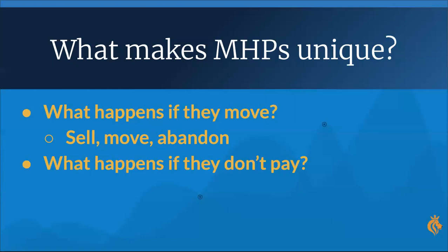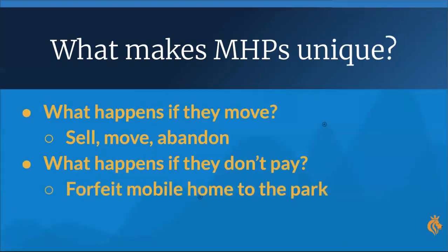So in a traditional rental environment, if somebody doesn't pay their rent, the landlord fills out the proper paperwork and goes through the eviction process, and then they would remove the tenant from their unit. But in a mobile home park, if somebody doesn't pay their rent, we still go through the eviction process. But when a mobile home park tenant gets evicted, they forfeit their mobile home to the park. So this is extremely unique.